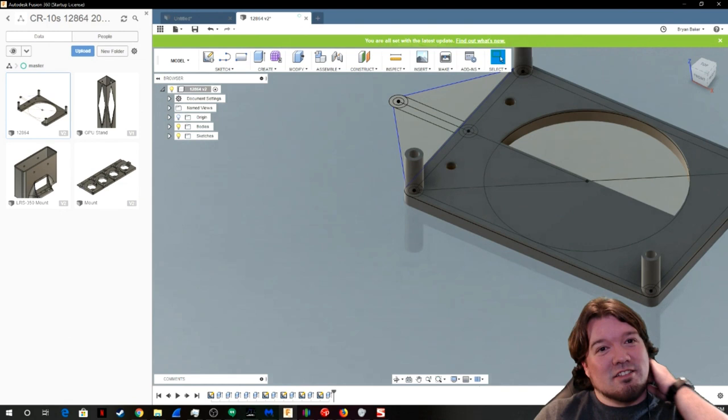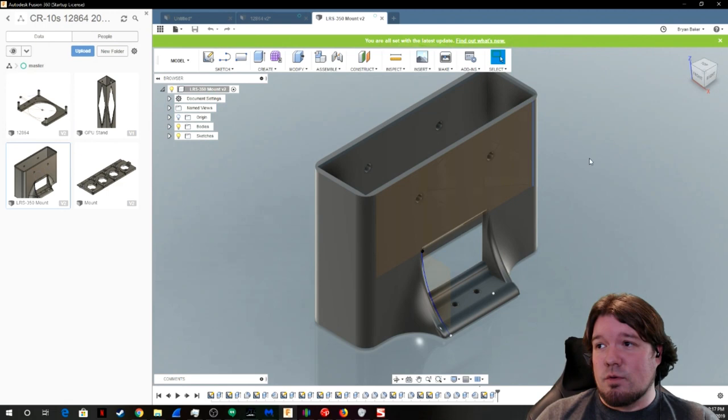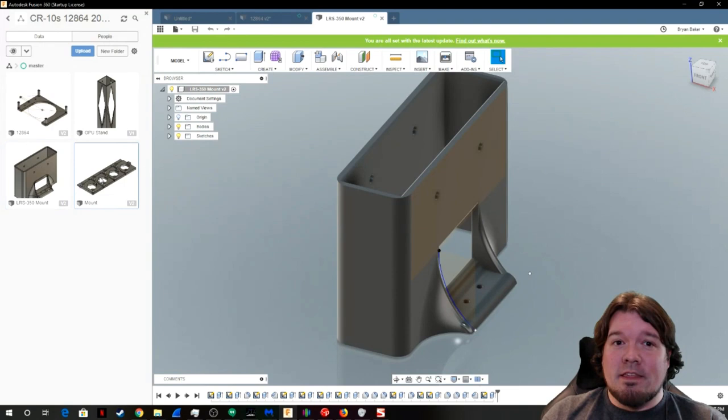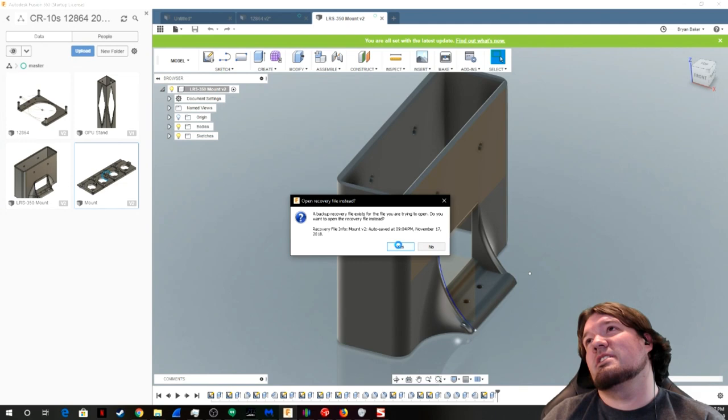That's one thing. Couple things I've had on the go here. I designed a power supply mount for the LRS 350 power supply, and this sits very, very shaky on my CR10. So I will probably redesign this before I actually post it on Thingiverse. And then this is one that I've been using almost nonstop on my machine. Let's see here. Recovery file, November 17th. That seems a little far back.